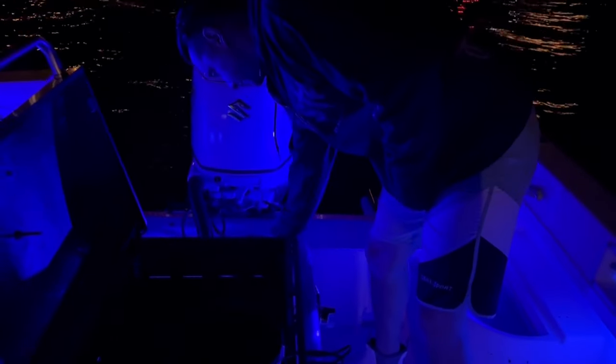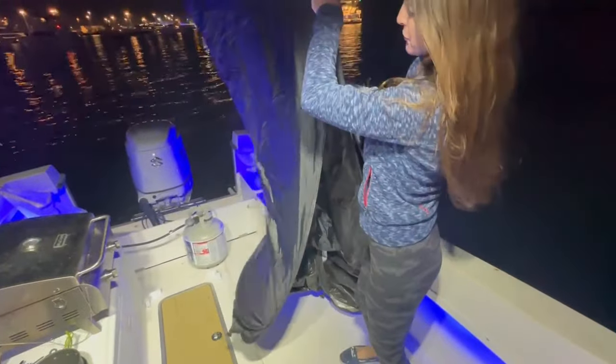So we're firing up the grill again, so that we can heat up some water to shower. We brought our shower bag, but it is freezing out here and our water is all very cold. So we're gonna heat up some water here on the grill and take some showers. After cleaning up, we laid down in the cabin for about an hour.